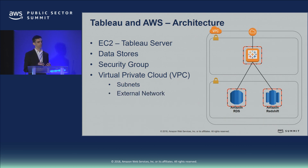A final consideration is where your users are coming from when they're accessing Tableau server. One approach is to leverage the public internet. So you can have traffic flowing over the public internet and hitting Tableau server. Another approach we see, especially with our larger customers, is to leverage private network connectivity. So you can either set up a Direct Connect or a VPN to extend your on-premise network into AWS and let customers connect over that.